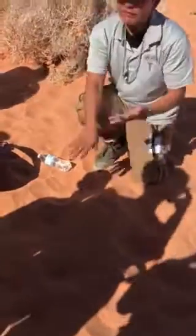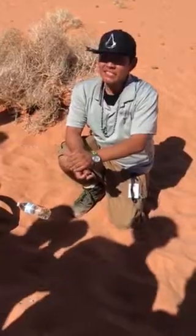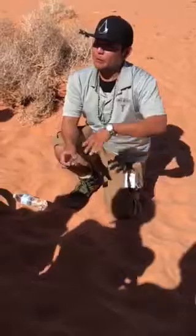Deserts. Have you guys ever been down towards Lee's Ferry? No, not yet. Well, down there they have a place that's also known as the pedestal rocks.